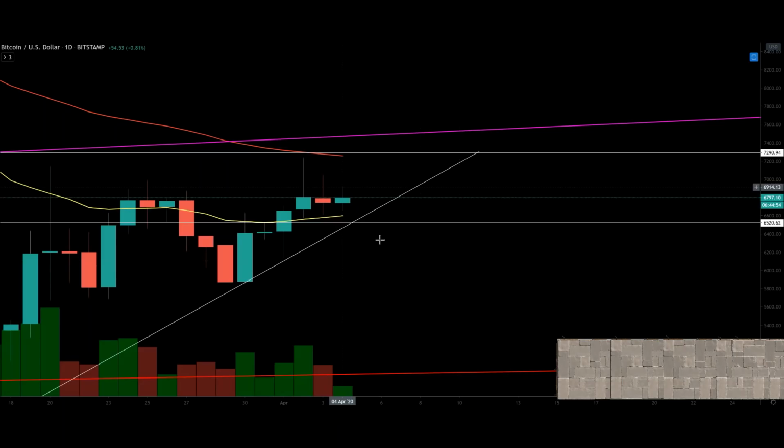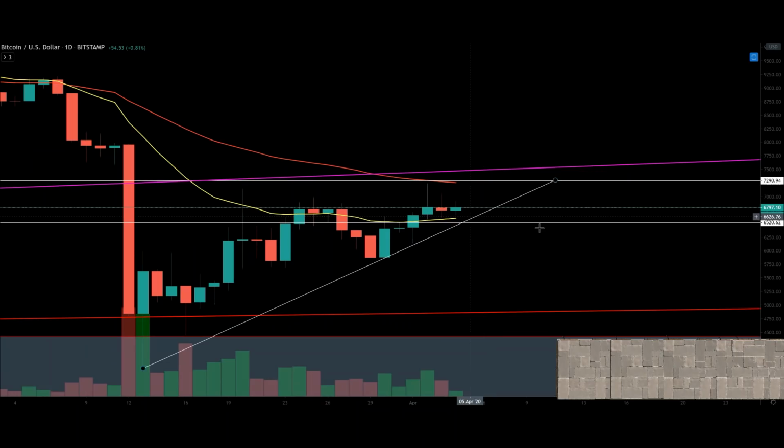And I've mentioned these before. I often find that, and this is just from my own personal experience, where you have a convergence of supports, if they break, the more violently they break. So some people are watching 6,500 potentially. Some people are watching this longer term trend line, or this trend line that started back on the 13th of March. So if they both break at the same time, you can expect to see significant downside.